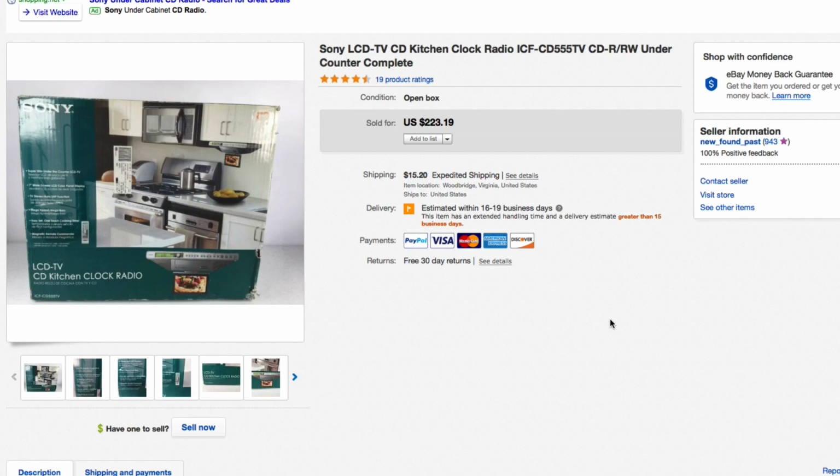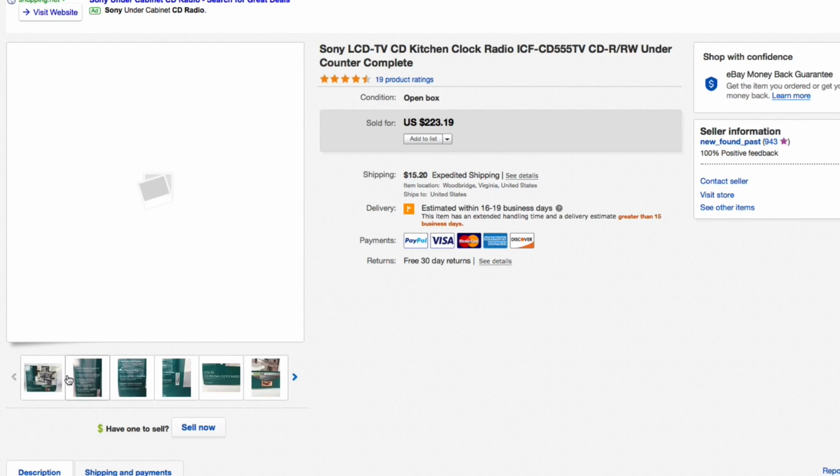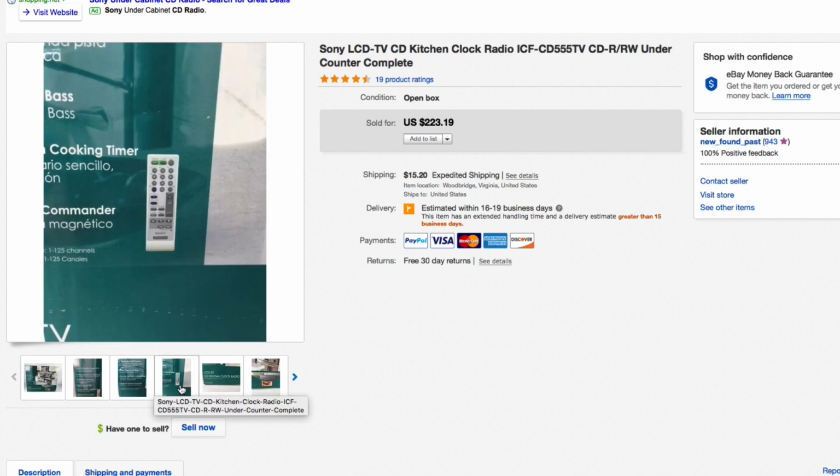Woo! This was brand new in an open box. I picked this up for about $15 or $20. I got it really, really inexpensive. The box was ripped open as usual at the thrift store, but everything was in there.